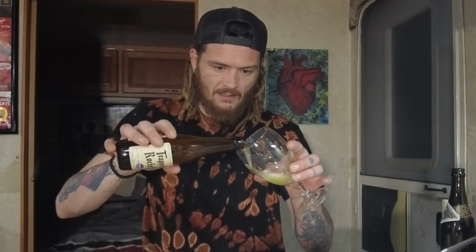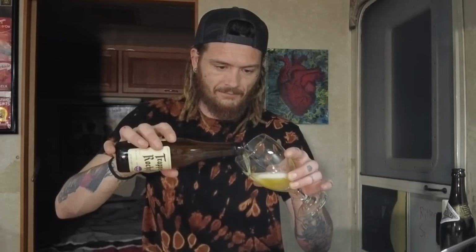That was a delicious beer. The Trappist double, a very smooth beer, very delicious beer. Surprising. I thought it was gonna be a little bit stronger. Thought it was gonna be a little bit more bitter, but it was not. So what do we got here?